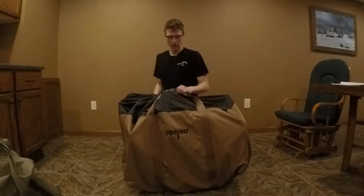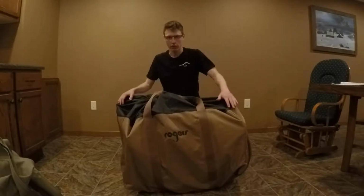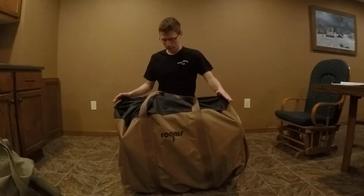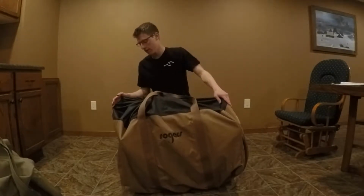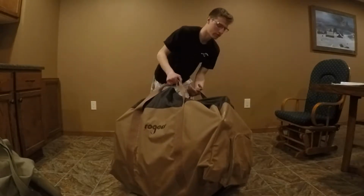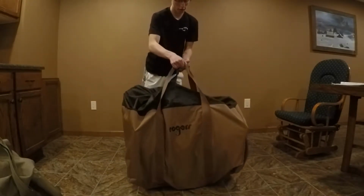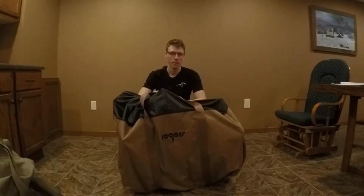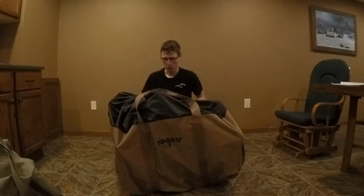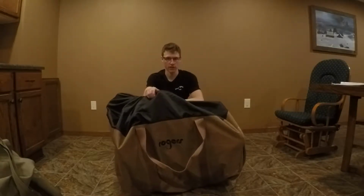Alright, the last bag today we're going to be talking about is the Rogers. This is the deluxe goose bag. Now, I'm going to clarify real quick. The deluxe goose bag isn't deluxe for any reason other than it has, not on that side, this side, it has a pouch for your decoy stands. Other than that, it is identical to the Rogers regular 6-slot goose bag. So this decoy bag right now on Rogers, $50, regular $60, so it's on sale.